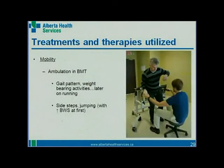So this is not the client I'm telling you about. This is another client I'm currently seeing. But for mobility, we use the Bungee Mobility Trainer, which is overall a body weight support system, but it allows the client to move in a very natural manner. So we did work on gait pattern, on weight-bearing activity, and later on we did some running exercise, because remember the client was training for a half marathon.